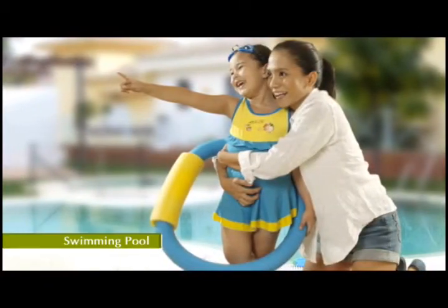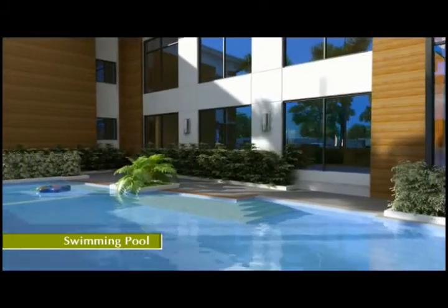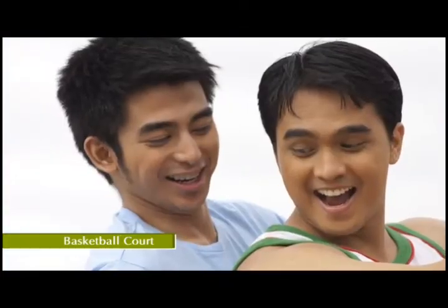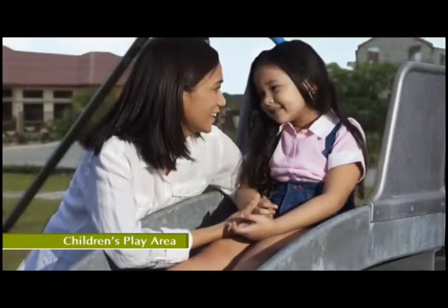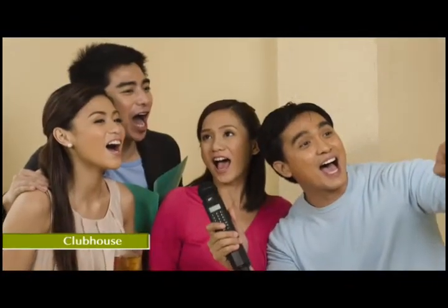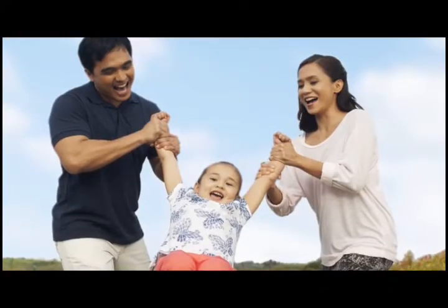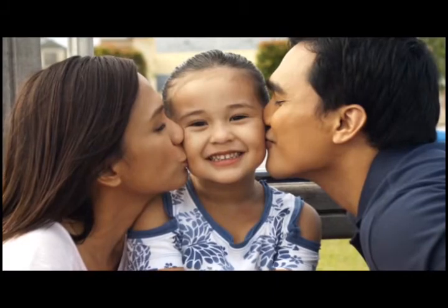Take a refreshing swim at the pool. Play hoops with your neighbors at the basketball court. Bond with your kids at the play area. And celebrate life's milestones with family and friends at the clubhouse. Thrive in a relaxing environment here in Amaia Steps Bicutan Phase 1.